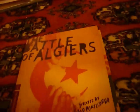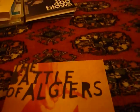I really liked. So yeah, the Blu-ray edition of the film comes with 2 discs, disc 1 and 2, and it comes with the booklet here. Very nice. The same booklet that came with the DVD. So yeah, Battle of Algiers. Highly recommend it to any war film fan out there, or just any movie fan in general.